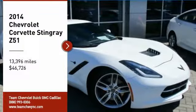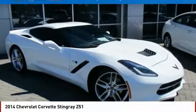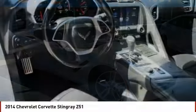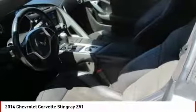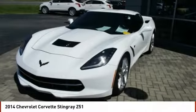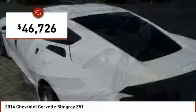Looking for the right vehicle? Today could be your lucky day. This vehicle is equipped with great options, and it could be yours. Contact the dealer today, request more information, and set up a test drive right away. And is priced below $50,000.